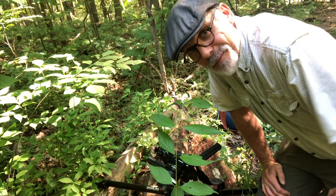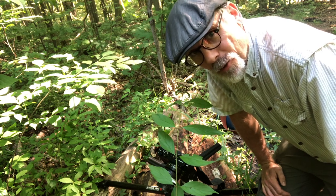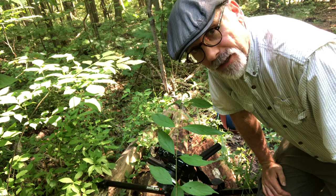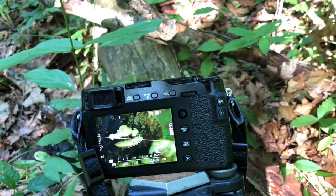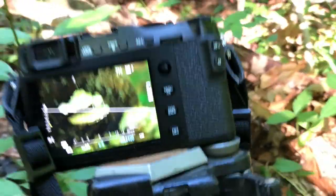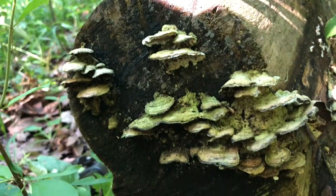That did take a long time to set up. Usually I shoot photographs like this handheld, and I may go back to that. I was setting up on the tripod to make it a little easier for the video purposes for you to see what's going on. So I'll show you what I see in my viewfinder right now. It may not be the most artistic photograph in the world or the best composed in the world, but it's this fungus right here on top is where I'm focused.